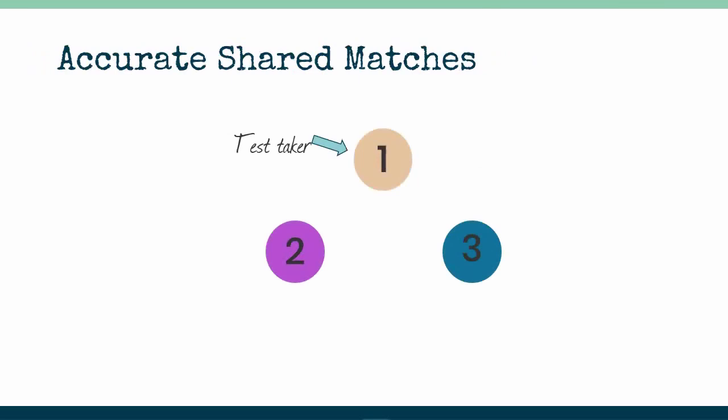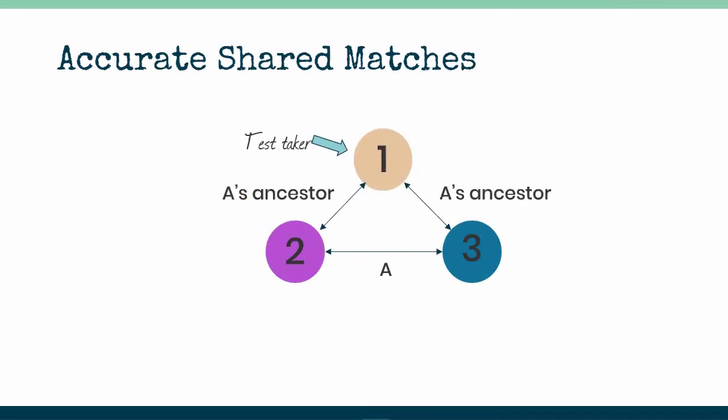So this is what shared matching is supposed to work like. Here are the test taker and 2 of their matches. What's supposed to happen is you share ancestor A between yourself and match 2, and you also share ancestor A between yourself and match 3, and matches 2 and 3 share ancestor A. That's what's supposed to happen. So when you don't know who the match is that you share between those 2 matches, but you do identify the shared match between the matches, you can then apply it. That's who you're looking for in your tree. And of course, that also means the shared ancestor could be someone farther back, A's ancestor. So now you know where you're looking. That's the way it should work. That's the purpose of saying use the shared matches.